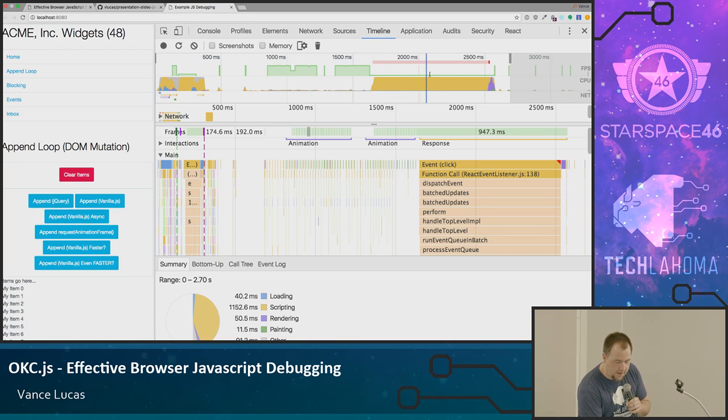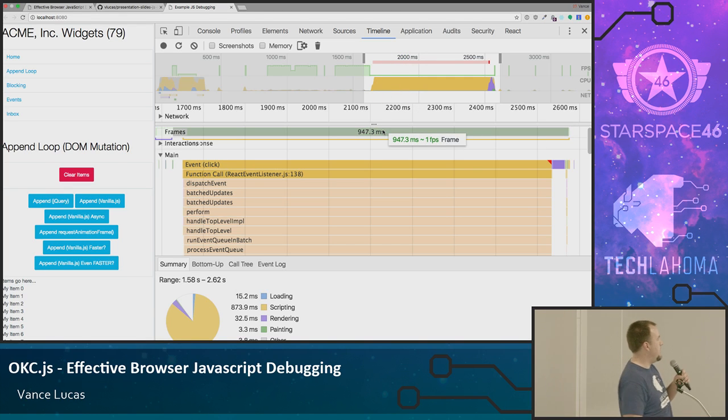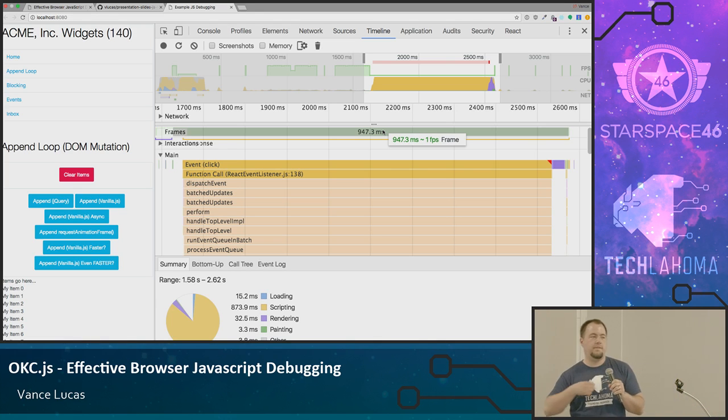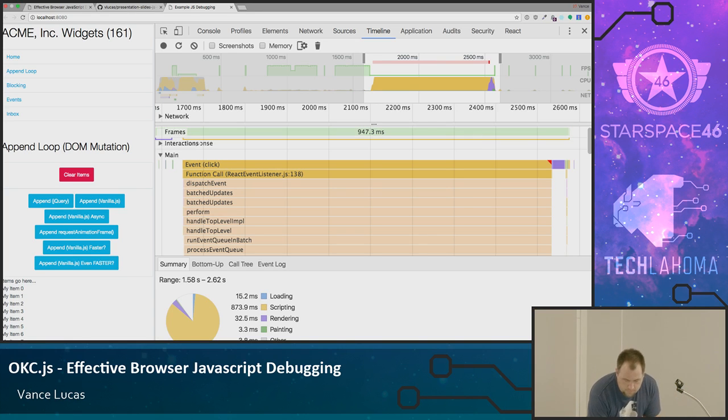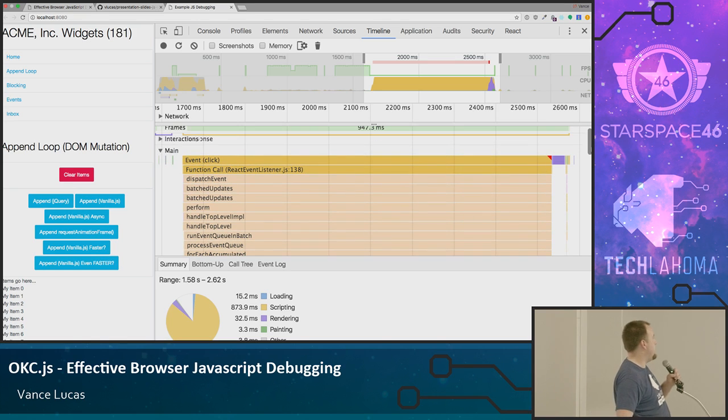And we see on the graph, sure enough, we got some blocking here. Our frame rates went to almost nothing. And that's almost a second, so we got one frame in that entire block. So nothing else is updating. If you have any network calls that are going out, they're going to be blocked. If you have any setTimeout calls, they're going to be blocked. All that stuff.